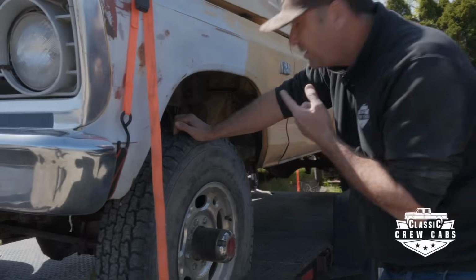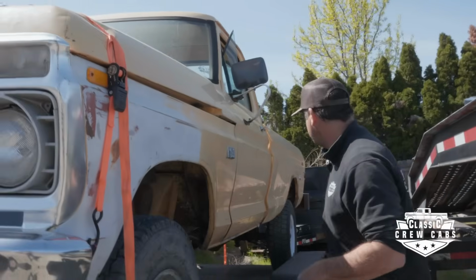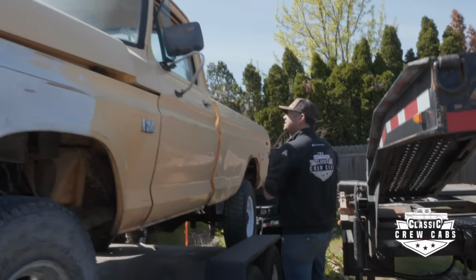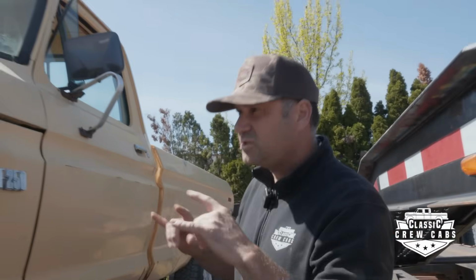It's also got all the proper Highboy engine parts, all the proper Highboy cross members. It's got rust-free sheet metal underneath, rust-free sheet metal all over the place. So much to mention, I can't even mention. It's got all the Highboy steering column parts. It's got so much stuff.